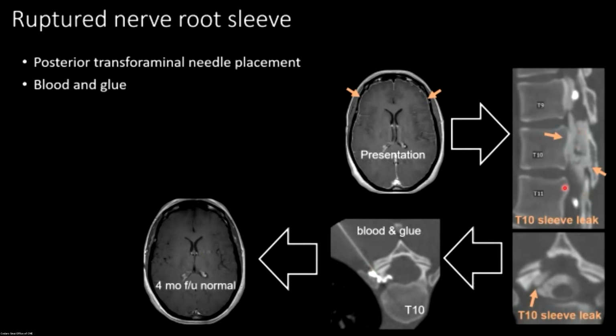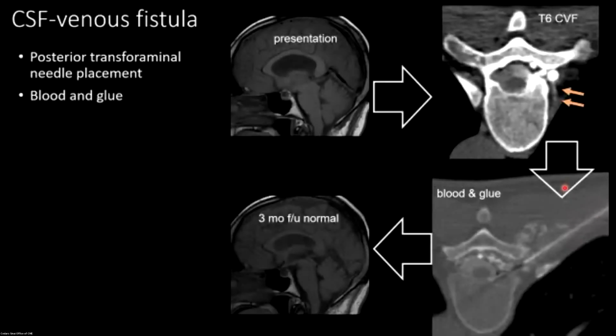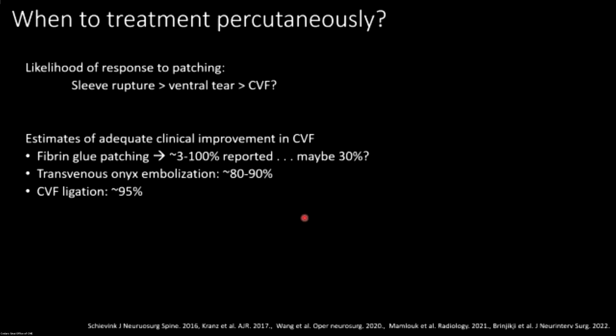In both cases, you just want to place the needle in the foramen and try to pack pretty much as much blood and glue as you can get in there. This is another example. This is one with a CVF, very obvious paraspinal venous sign, and got complete recovery. So this does work sometimes, which launches us directly into the controversies.